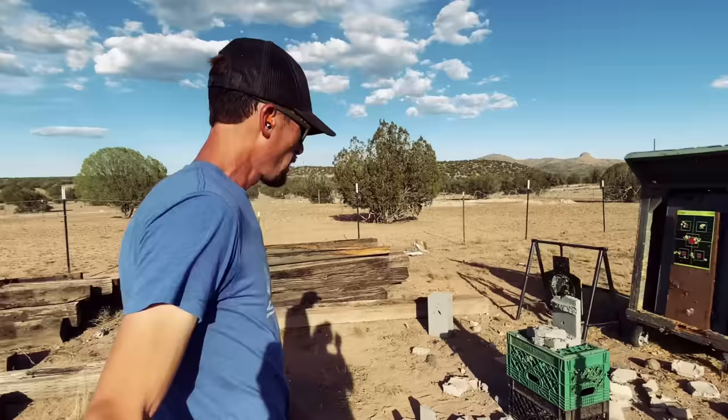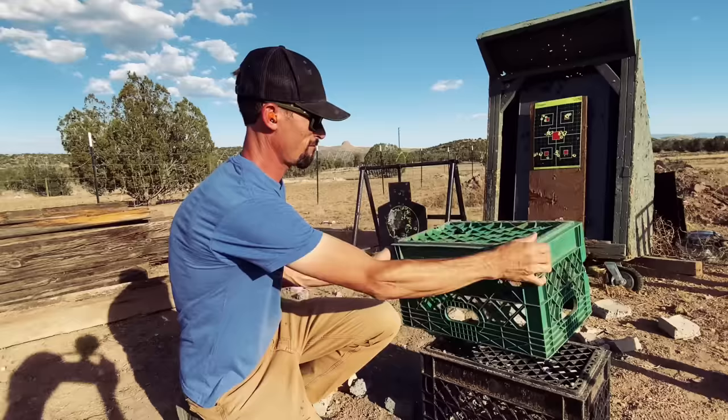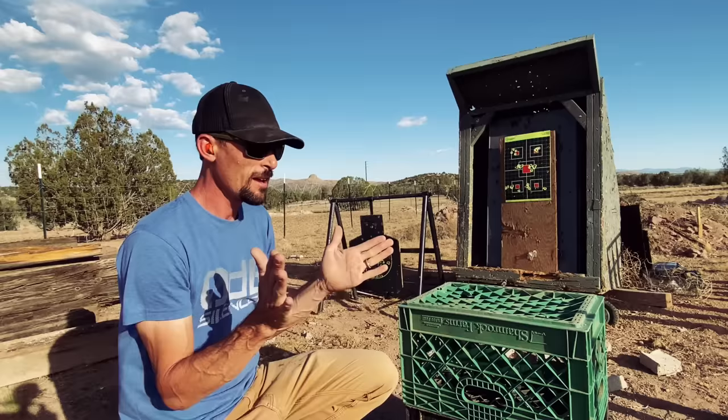All right, so here we are, 19 shots in with a 9mm on a cinder block, and you can see it pretty much came apart. As with our 22 cinder block, there was a little bit left. That one is pretty much just dust here, rubble in the shooting area. Let's get another block, and now it's time to up the power by going to an air gun.